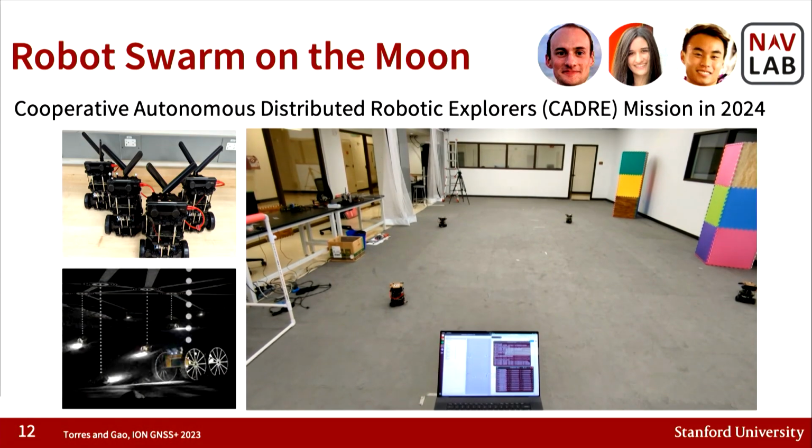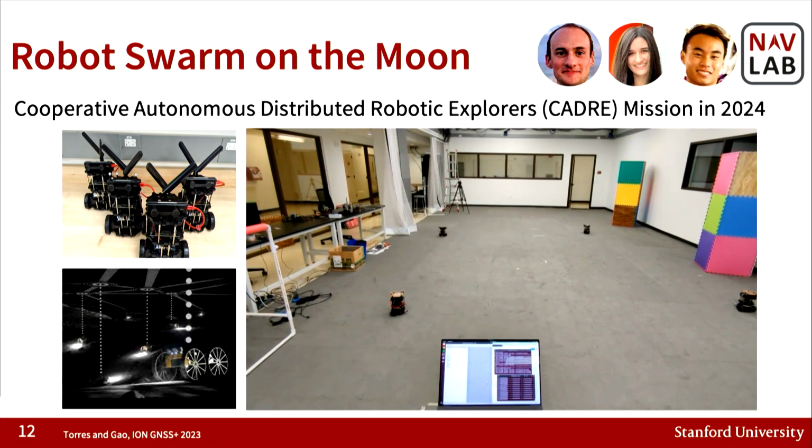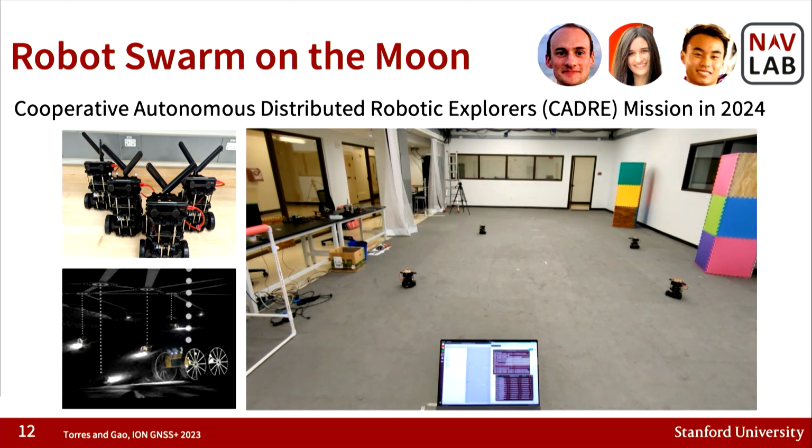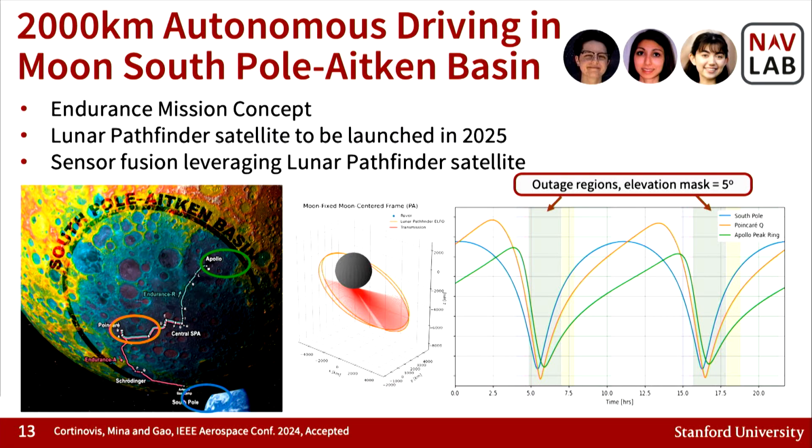I also want to talk quickly about 2 missions we are participating in. One is we want to send a robot swarm to the moon, in collaboration with NASA JPL. Next spring there will be 3 small robots exploring the moon surface, as part of the CADRE mission. In addition, there is another collaboration with NASA JPL on the Endurance mission concept.